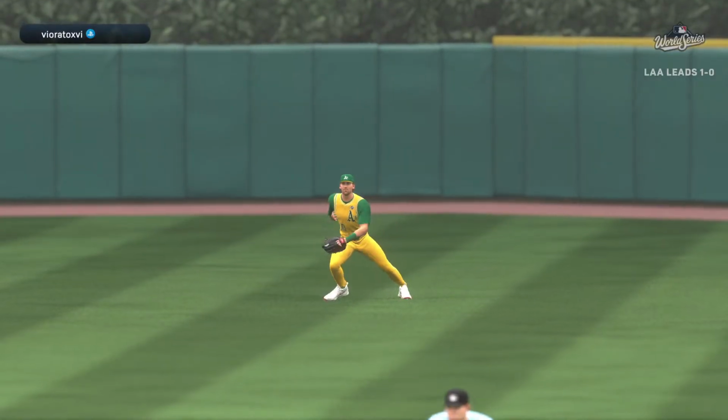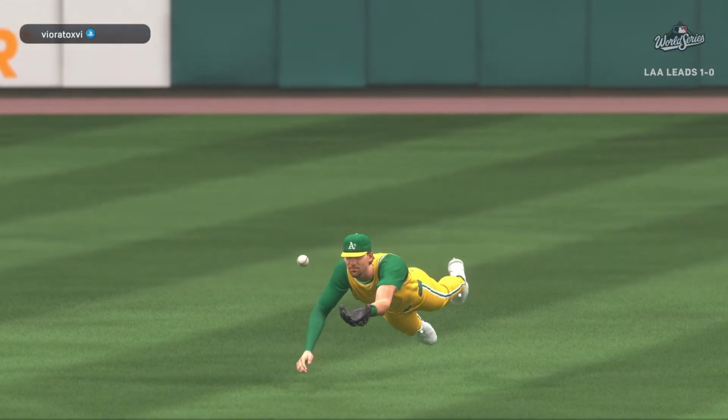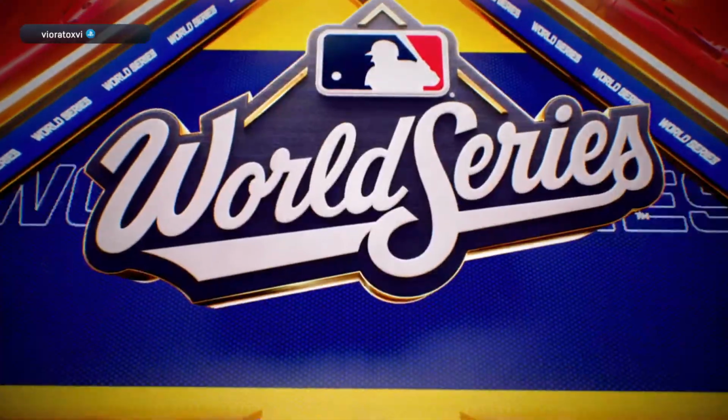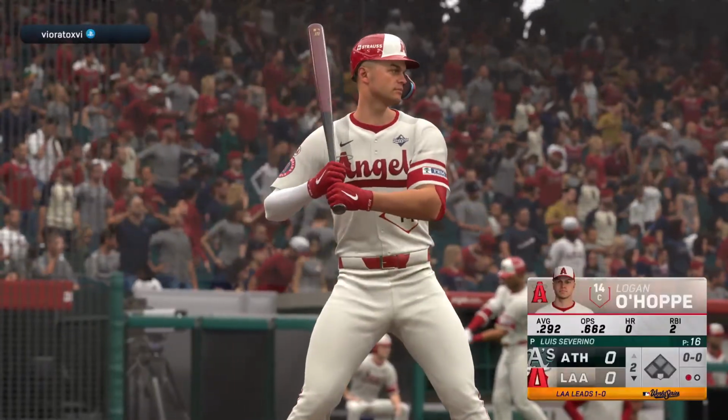That's just a great effort right there. Beautiful job of tracking that ball down. It was sinking so quickly, so it's kind of a tough call. Do I lay out? Do I play it on the bounce? He made the right decision, and he gets the out. Excellent job.